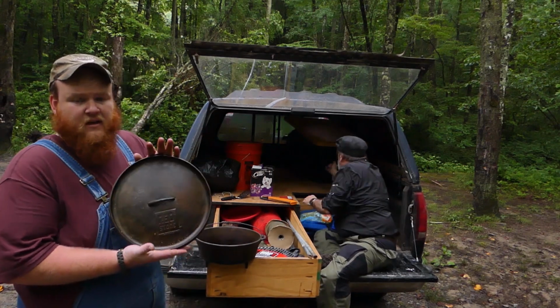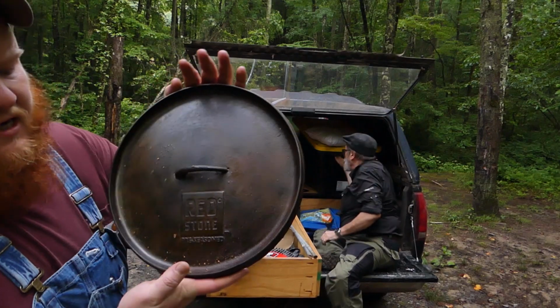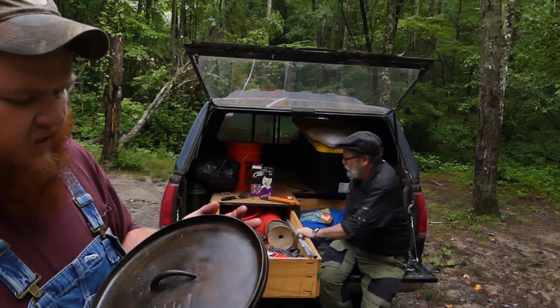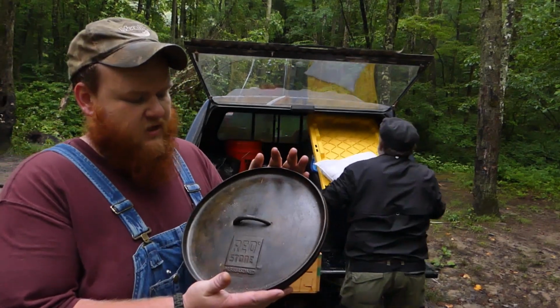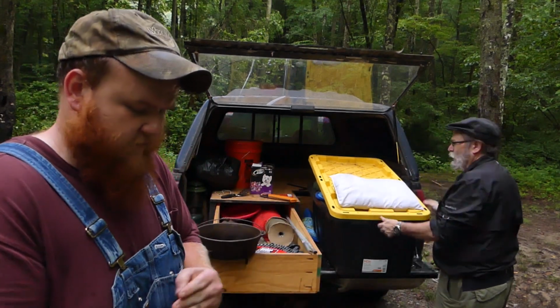Finally found it. This is a Lodge. Not sure where they're made at. I think I got it at Tractor Supply, but we're going to actually bake. We got some steaks that are really, really thick, so we're going to bake some steaks in here at first so we know they're done through the center and then fry them in a pan.